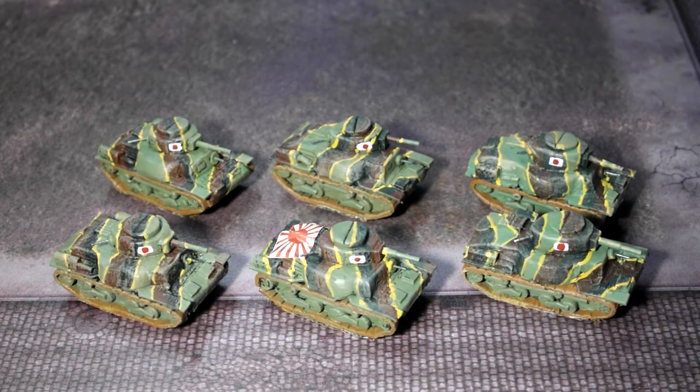The Type 95 Ha-Go light tank was pretty much the standard tank, not just standard light tank, the actual standard tank of the Japanese army that we fought. The Japanese did actually make heavy tanks and medium tanks, but most of them were hidden in Japan waiting for the end of the war. There was a heavier tank, a medium tank, light tank sort of thing, which we'll do a video on later. That was quite a cool one, but this is about the Ha-Go. If you buy a Japanese army, you're definitely getting a Ha-Go.